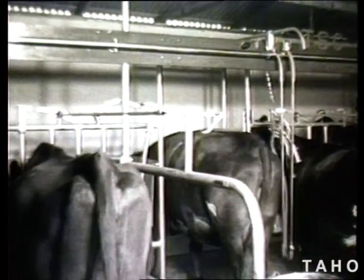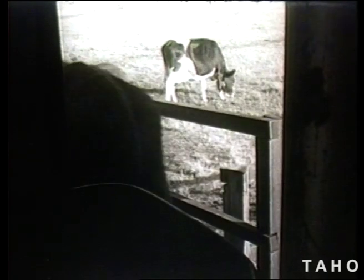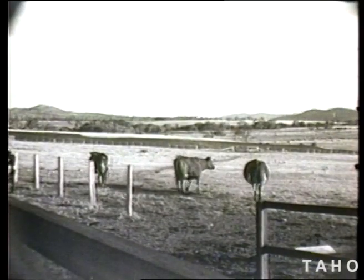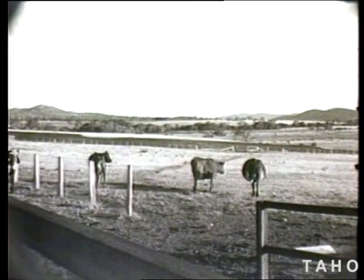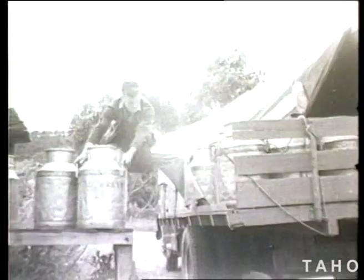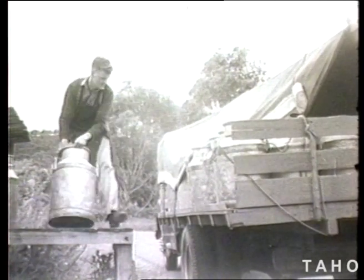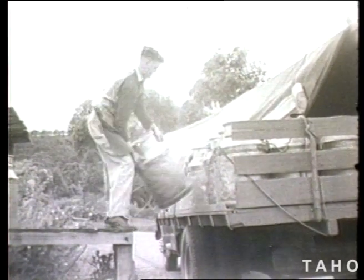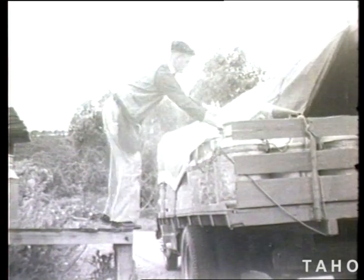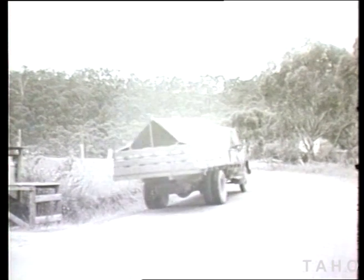The morning's milking is over, so the cows can go back to their paddock for a good feed and a rest, until it's time for the afternoon milking. Soon the milk lorry calls at the farm to collect the milk cans. Away goes the farmer's milk on its journey to the milk factory in the city.